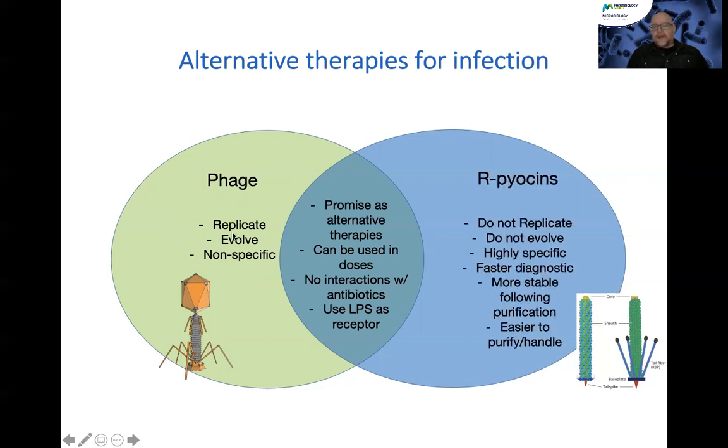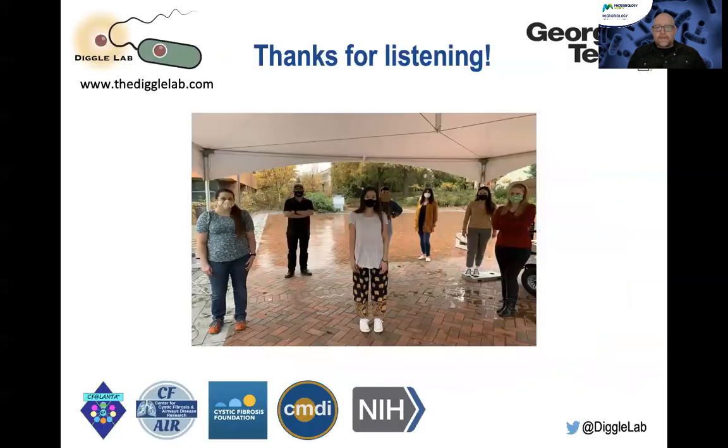With our piosins, they don't replicate, so they don't evolve. They're highly specific to Pseudomonas aeruginosa. They're very useful for the type of piosin it makes to diagnose the strain of aeruginosa and which other piosins would be useful to kill that strain. They're very stable when you purify them. So they have real potential. It's just that not much work has been done on using them in actual patients.